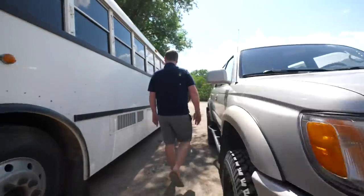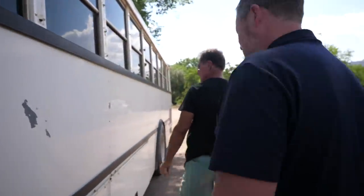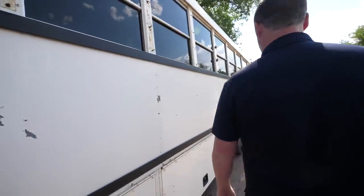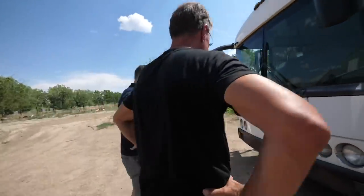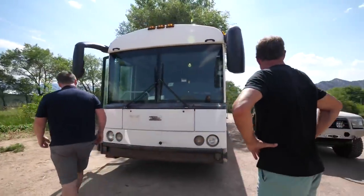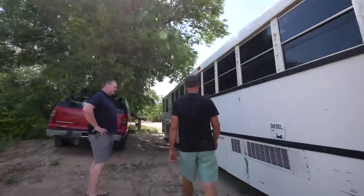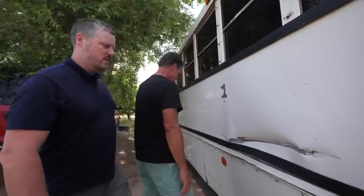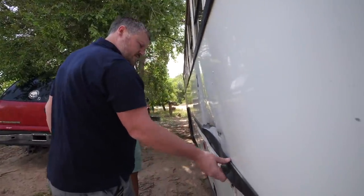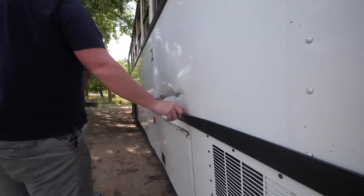We're here at the bus. Let's go take a look. That cleaned up. I think it looks pretty good, actually. I mean, there's a few spots. See the bumper? I don't know why the bumper is like that, actually. These are in trouble right here. Pretty bad. I think this thing will come off. So I think we can take that out and straighten that.